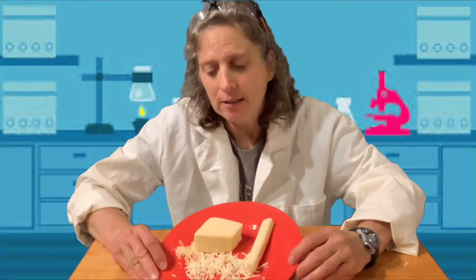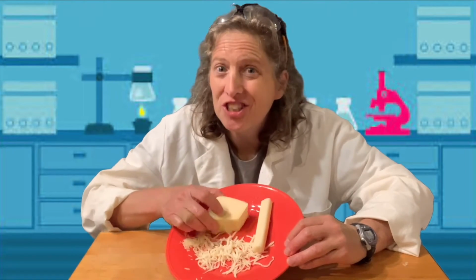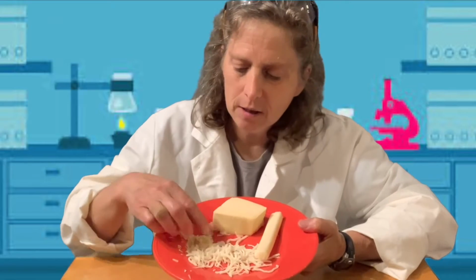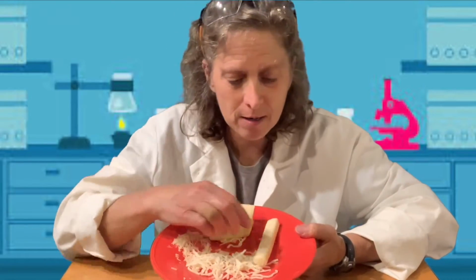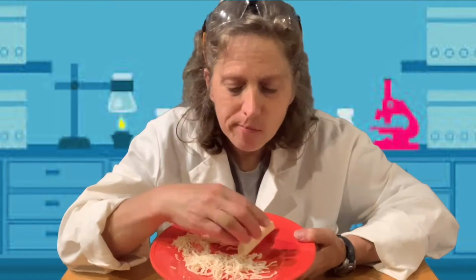Now you may have guessed, based on what's in front of me, what our topic is about today. Cheese. Yes, cheese is made through chemistry. Now I have a few samples here of some hard cheeses, like a Parmesan. I have a shredded mozzarella soft cheese. I have a block of Havarti. And I have a cheese stick because I'm hungry and it's delicious.